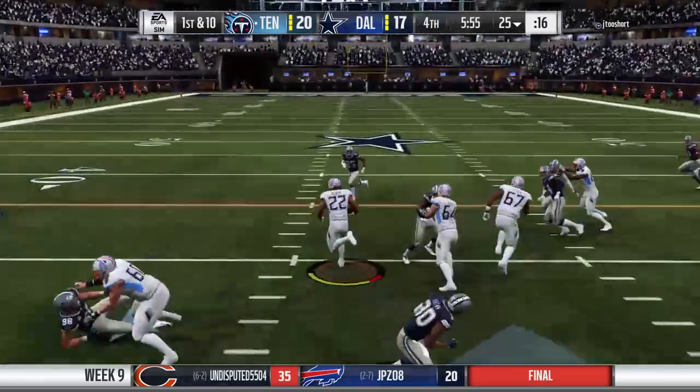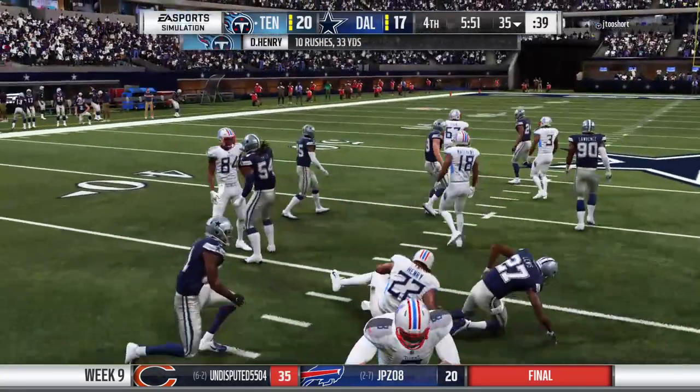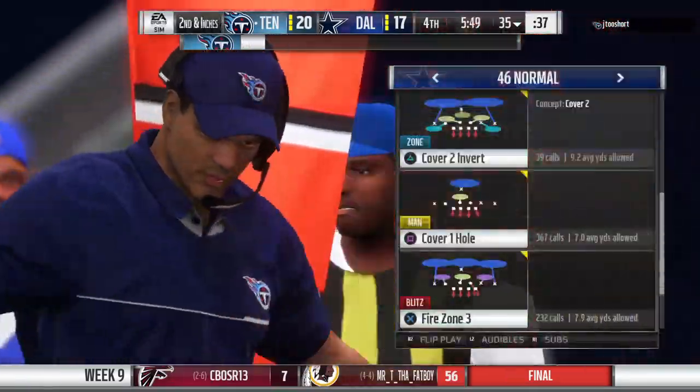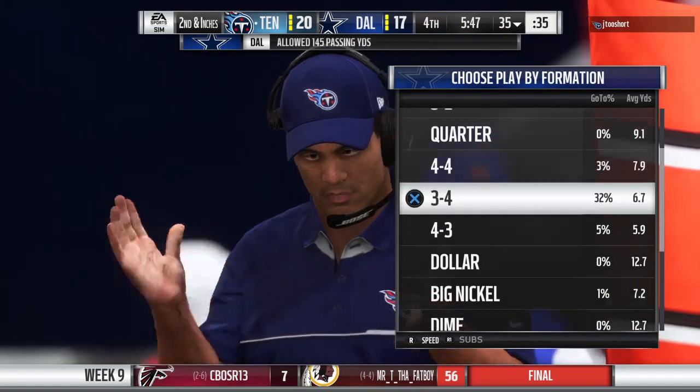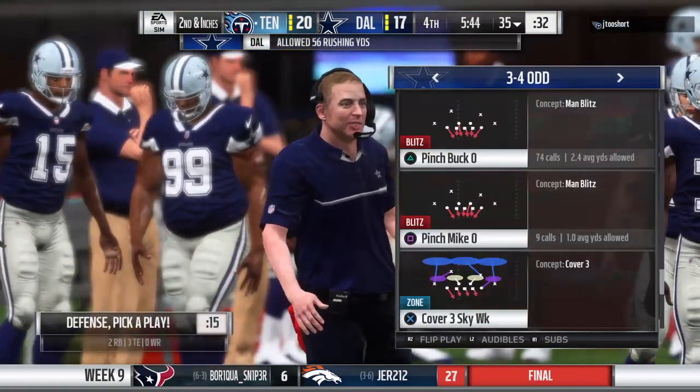10th carry now for Derrick Henry. Powers through it, able to break one tackle, but then quickly brought down. But a nice little gain. It'll be a pickup of 10 yards. And that'll bring up a second in just about a few inches here.